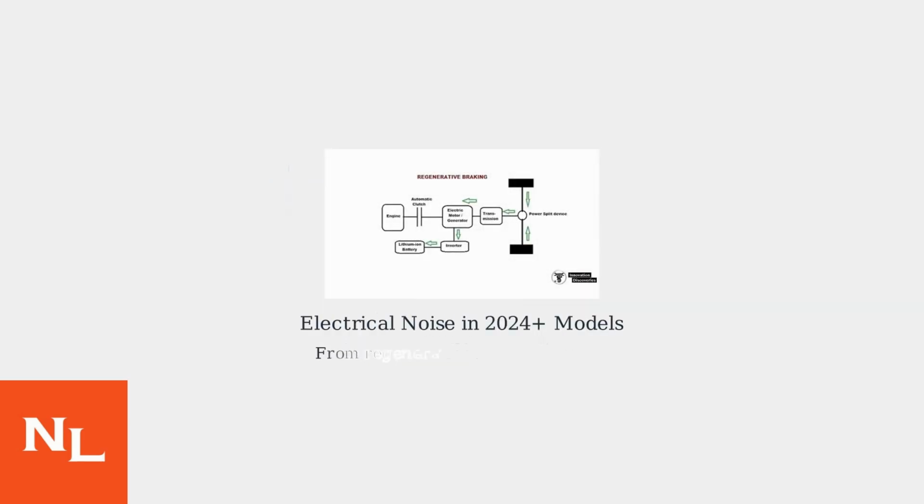Newer Pathfinders, 2024 plus, see increased issues due to electrical noise from regenerative braking systems. We'll help you pinpoint the cause.